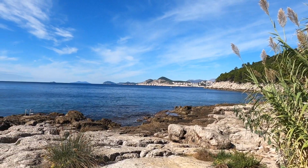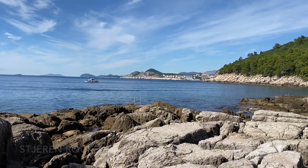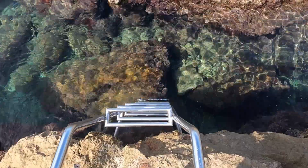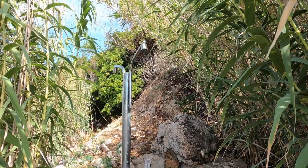So we found this rocky beach, and it's quite lovely. Loving the views. You are able to swim, but again, it's late October, so not for us. So this beach even has showers.